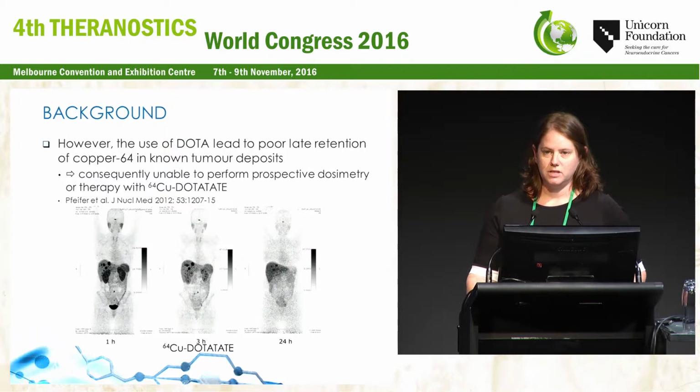Now this is fine for this group because they do all of their imaging at 1 hour, but if you're thinking of performing prospective dosimetry or looking at copper therapy using this molecule, it's actually not suitable.